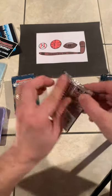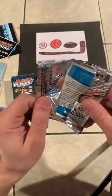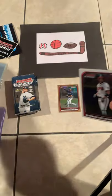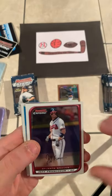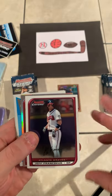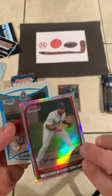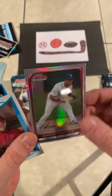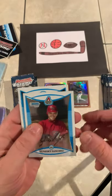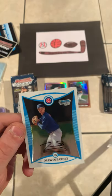Let's see what is next. We're going to have at least one hit, like I said, hoping that it's not going to be a redemption, which is going to be long since expired. If it is a redemption, I'll be pretty unhappy with that. Looks like we have something coming up right here. Jeff Francoeur, right on top. Frenchie, liked him when he was with the New York Mets. Scrappy player. We have an Adrian Beltre refractor. That's a cool card. Adrian Beltre, future Hall of Famer. This one is not going to be numbered, but cool looking card. We'll put that up next to the Corey Hart. We also have Yunesky Sanchez, first Bowman, and a Darwin Barney, first Bowman.